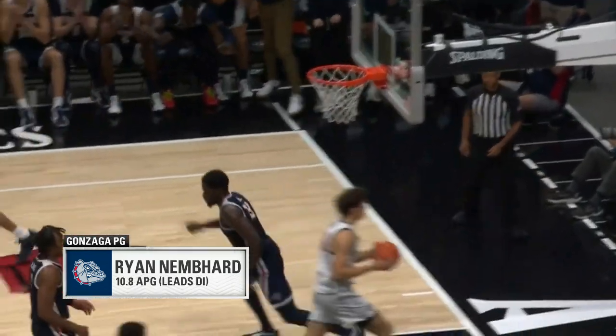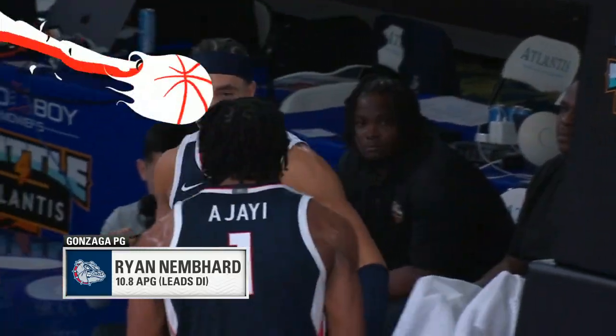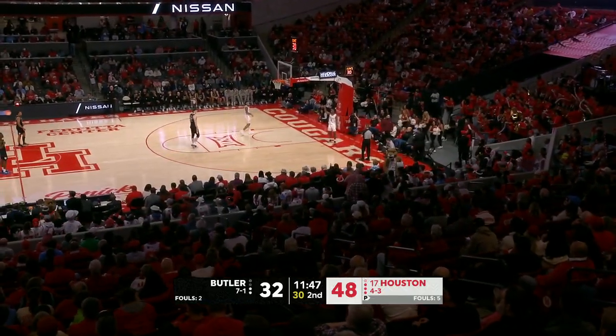Been stuck in my mind, and as I think about that Kentucky-Gonzaga game later tonight, I think about what Ryan Nembhard's been able to do. 86 assists to only 14 turnovers. That's a 6.14 assist to turnover ratio. He's the only player in the last 15 seasons to average 10+ assists and have a 5-to-1 assist to turnover ratio in any calendar month of the season.